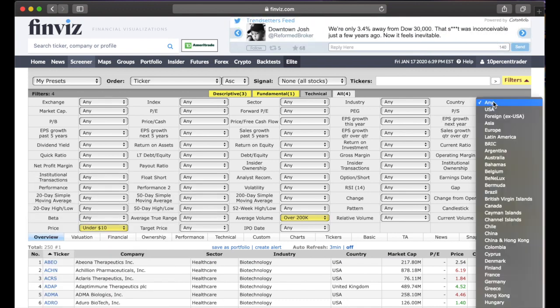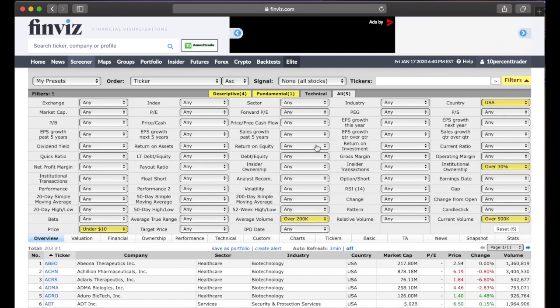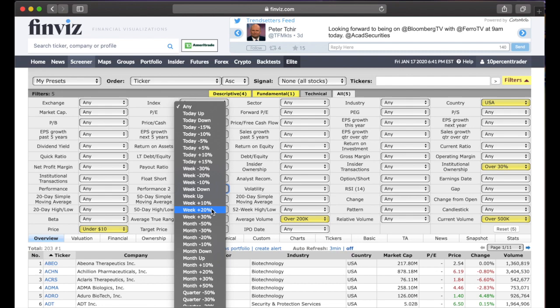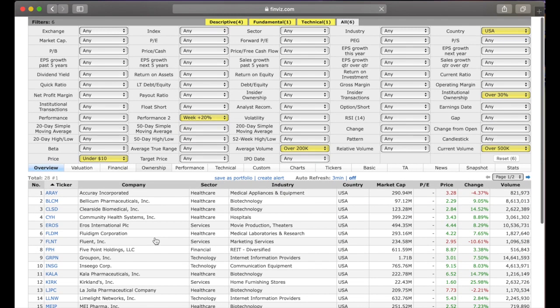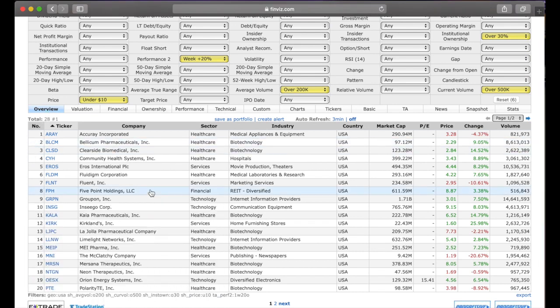Next, we want to keep this just as United States stocks. Then let's go ahead and go to performance and look for stocks that have gone up at least 20% in the past week. Okay, and this is going to narrow the market down to a total of just 28 stocks. And from there, you can do any kind of analysis, whether it be technical or fundamental, to narrow that list down even further. But this is a very good way and a very effective way to put together stocks meeting your criteria that can be great to actually put onto your watch list.